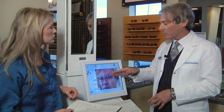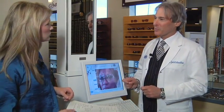So really, today's glasses need anti-reflective coating. They need UV protection for cataracts and macular degeneration, and of course the proper measurement to make sure that they just fit that patient perfectly.